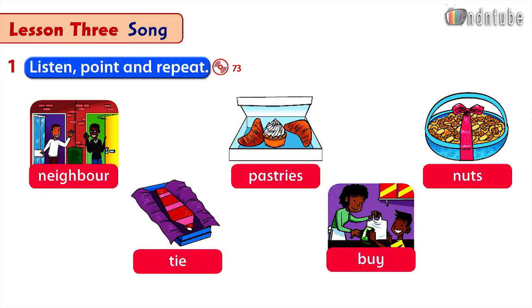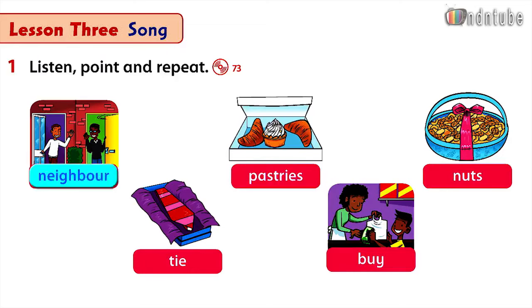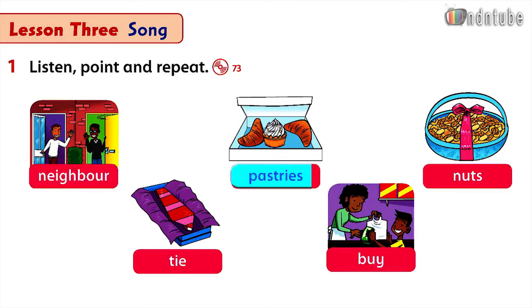Listen and repeat. Neighbour. Pastries. Nuts. Tie. Buy.